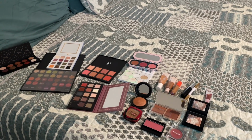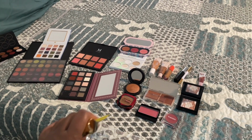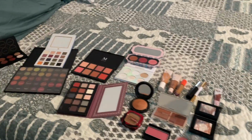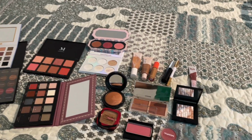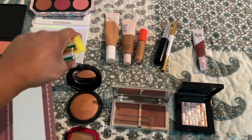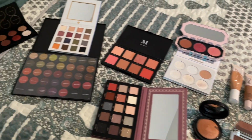So something new that I started doing last month is I put together everything that I did use and I'm putting it in one section. And then everything that I didn't use, I'm putting over there in that section. So let's go through what I did use, which surprisingly, I did use a lot of this stuff. Even if it was only once or twice, I still did use it. And I'm proud of myself for that. I did downsize a little bit too.